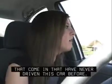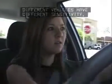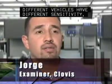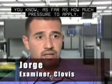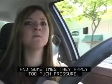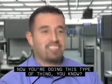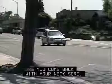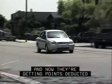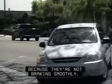Sometimes I get applicants that come in that have never driven this car before. They're just not familiar with their brake. Different vehicles have different sensitivity, as far as how much pressure to apply. And sometimes they apply too much pressure. Now you're doing this type of thing, you come back with your neck sore. And they're getting points deducted because they're not braking smoothly.